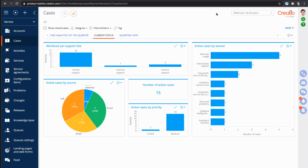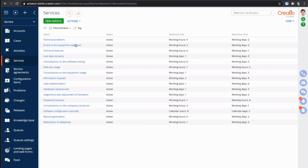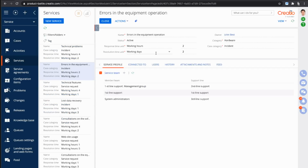But the very first thing that we're going to do here is focus on the foundation for the service management area. Probably the first couple of areas that I wanted to uncover would start with services, right? Because under the services area, we really start building all of the types of actions and services that could be provided by our service agents, right?